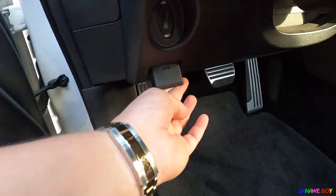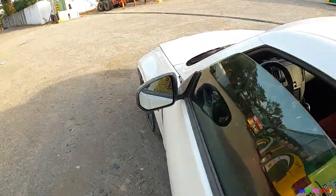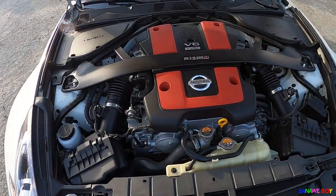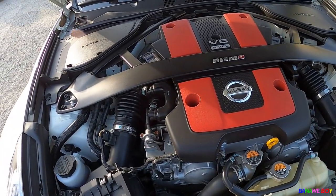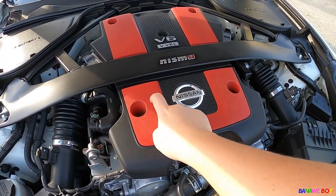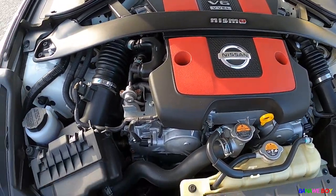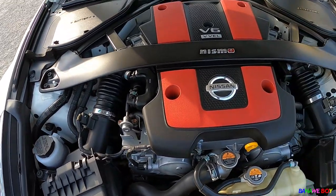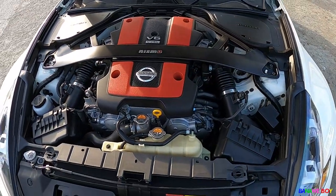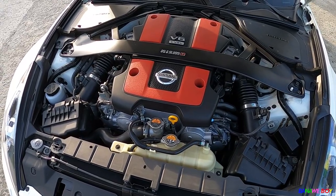Has this button here, pull it out. Then here, I'll let you see the engine. Okay, compared to ours, the engine has a Nismo strut bar there and then a red top cover. So yan, it's chunky, it's loaded, it's a V6. So wala ka nang angal dito.